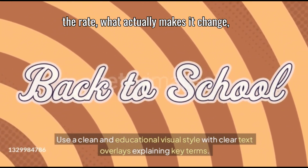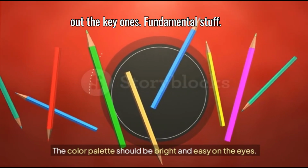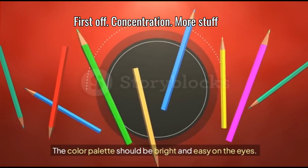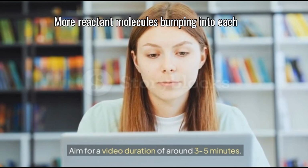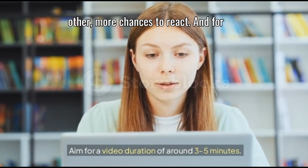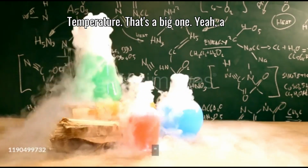So you measure the rate. What actually makes it change, what speeds things up or slows them down? The source lays out the key factors. Fundamental stuff. First off, concentration. More stuff means faster reaction. Generally, yeah. More reactant molecules bumping into each other, more chances to react. And for gases, pressure works pretty much the same way as concentration. What else? Temperature.